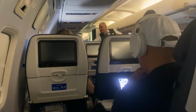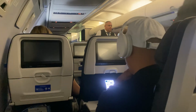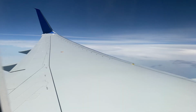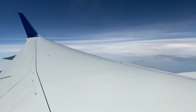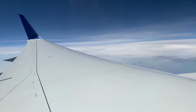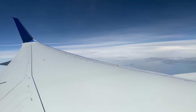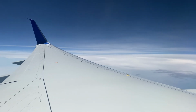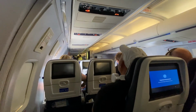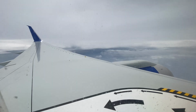Guys, we're getting moderate turbulence over here right now around lunchtime. Guys, we're about an hour and 10 minutes away from Newark. Right now we're close to the Boston area. Belts are securely fastened. Thank you.